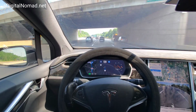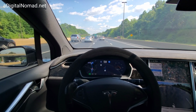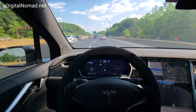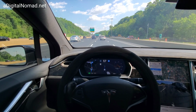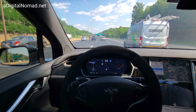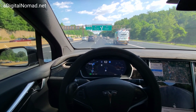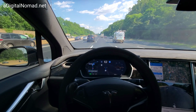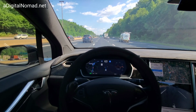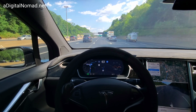Emergency vehicle. Somebody broke down, a minivan. That was the last exit, Montrose Road, before we get to the spur. This means we're gonna have to veer off to the right up here, and AutoPilot already knows all this. Saying in 0.8 miles, it's going to be a right turn. I can't remember if it needs to get out of this lane or if this lane works.